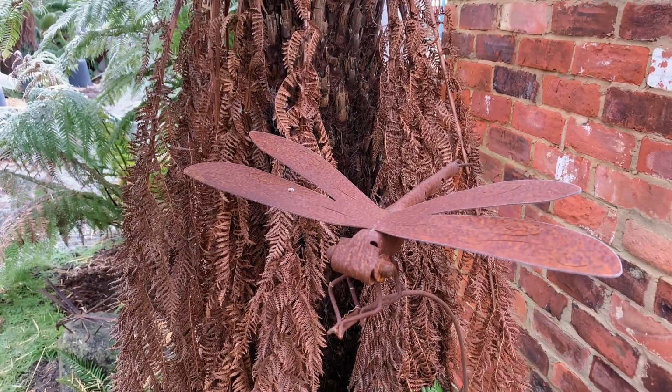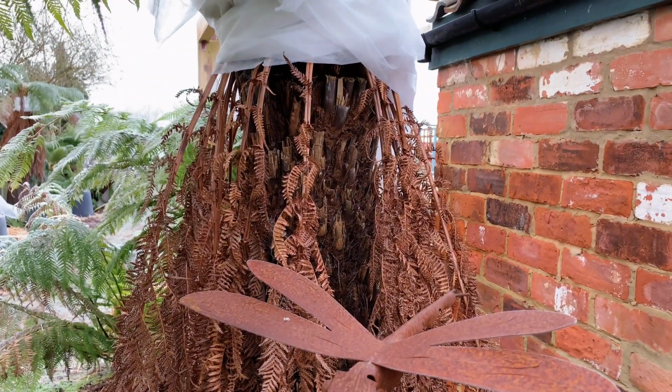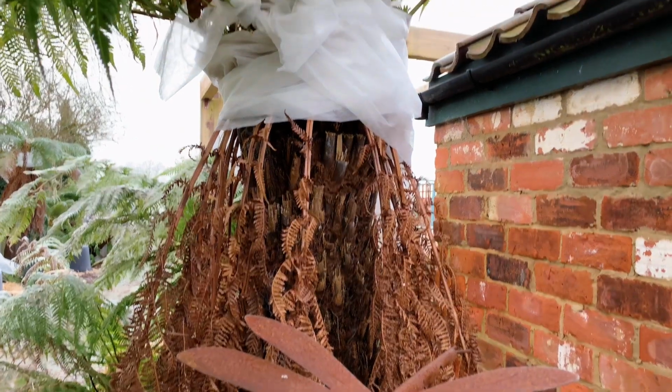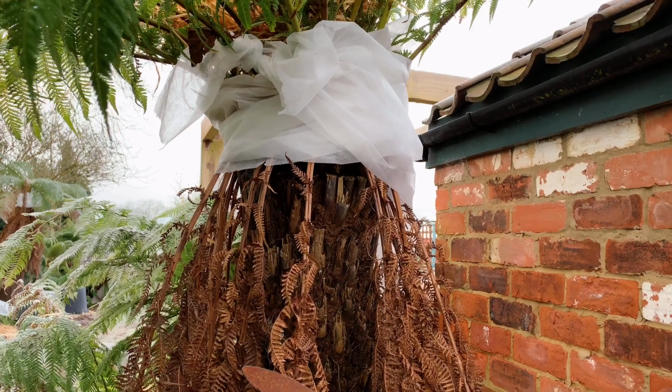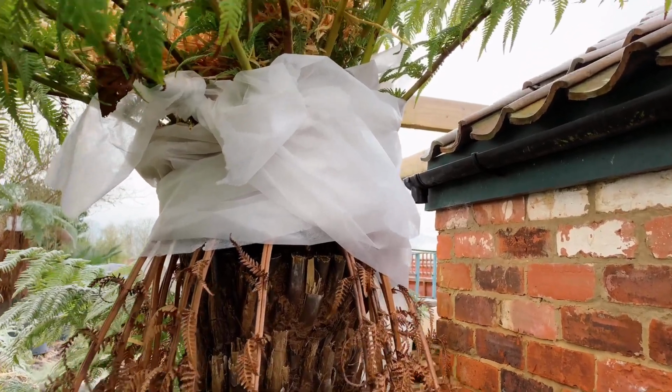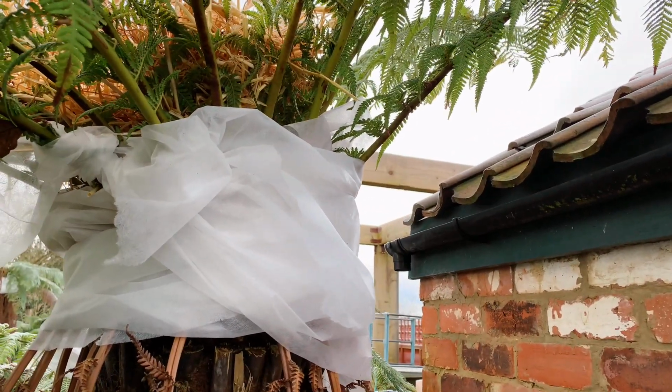You can see here how in nature, when the fronds naturally die down, they actually protect the trunk. They just give a bit of insulation. So in effect, what we're trying to do with the fleece is replicate that, just give a little bit of extra frost protection around the tender growing point of the fern.